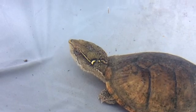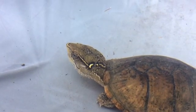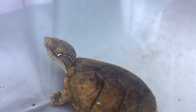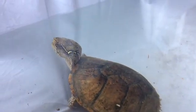The eastern mud turtle will eat a variety of different things. They are omnivores, so they will eat plants, but they also eat minnows, tadpoles, bugs, and worms, which is what I caught this one on.